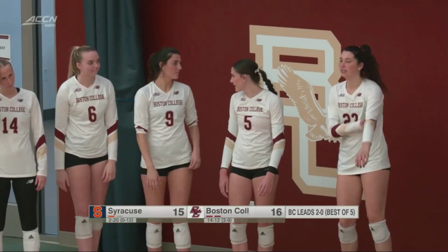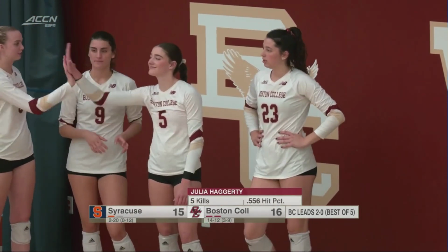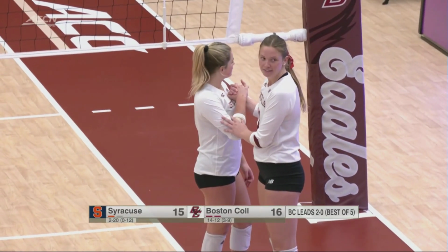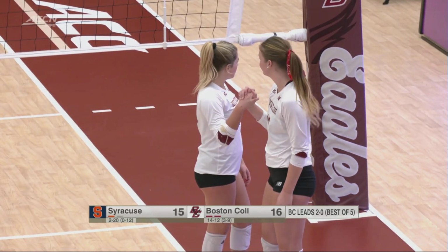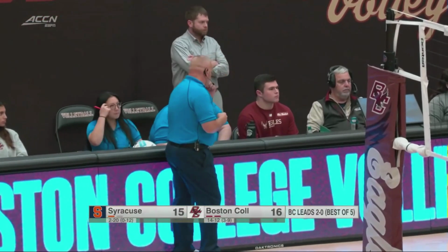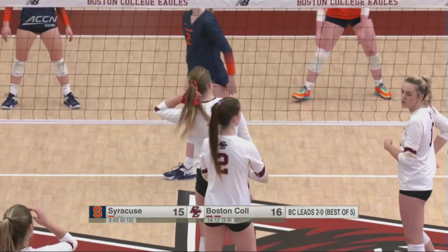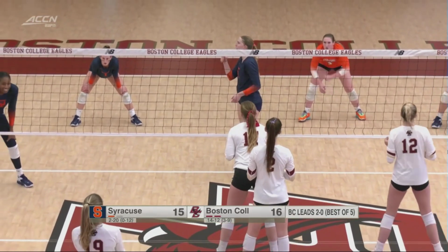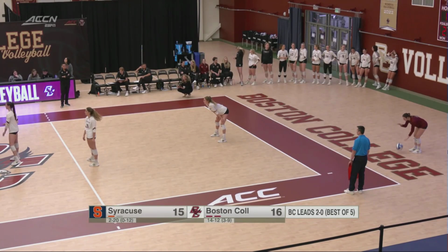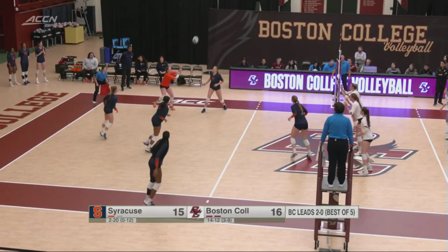So quick shift for Haggerty. She'll be subbed out as Roach will re-enter and Murphy goes back to serve. It's like they're checking on the rotation here for BC. Well, everything confirmed. All right. And Roach subs back in. It was in that first set, too, that you mentioned that it was Murphy's run at the line, 4-0, that really set the stage for that late first set rally from BC.